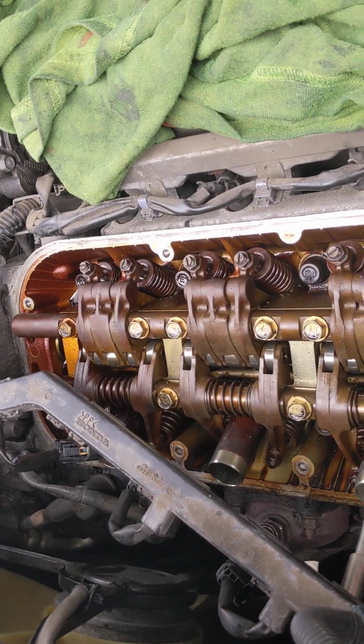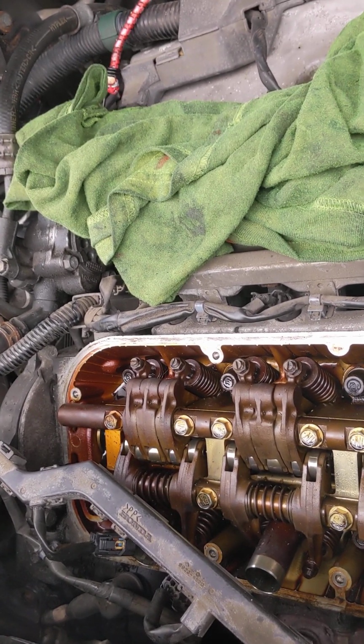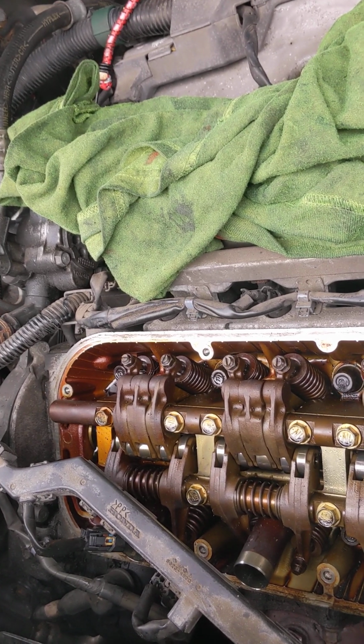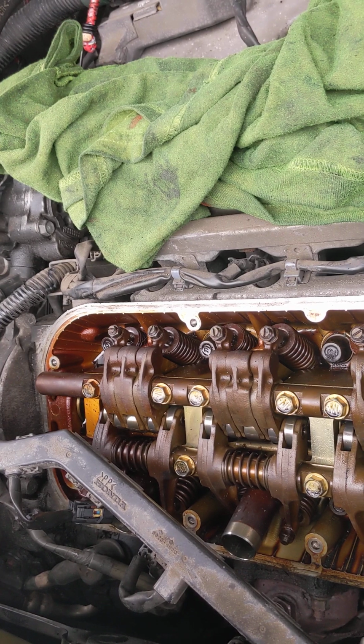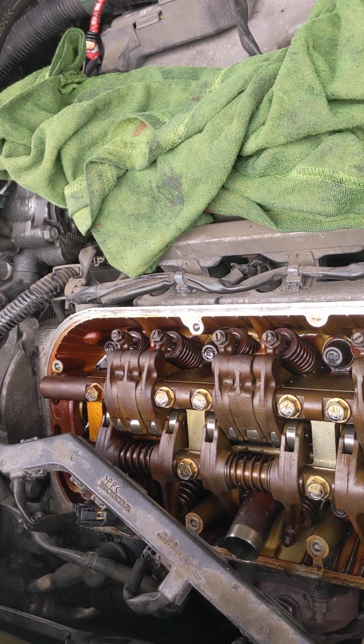I did the timing chain on this once, and I guess it was too cheap, it snapped on me, and luckily didn't bend any valves. So then I put a new timing chain on it, and this is going strong, man. I'm at 263,000 miles on this, and it's running like a champ.